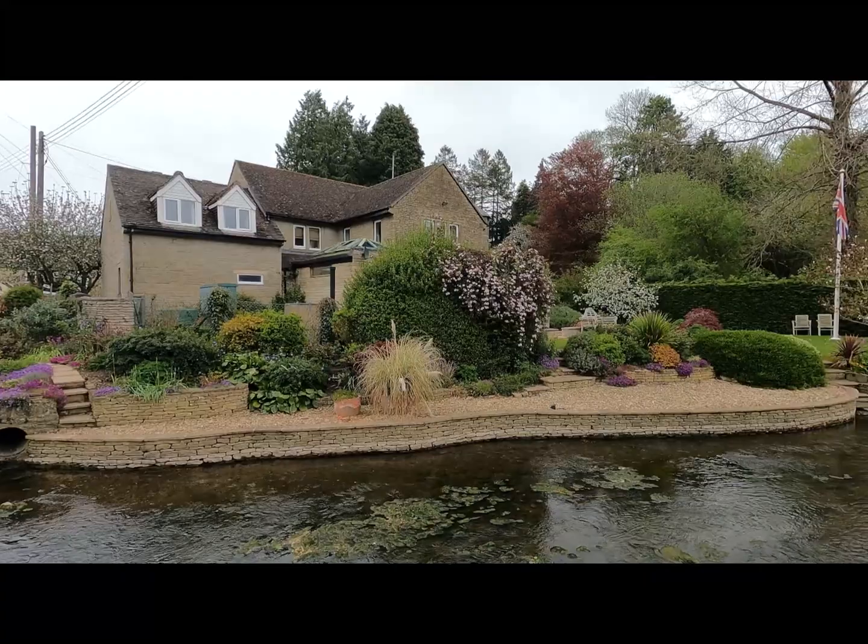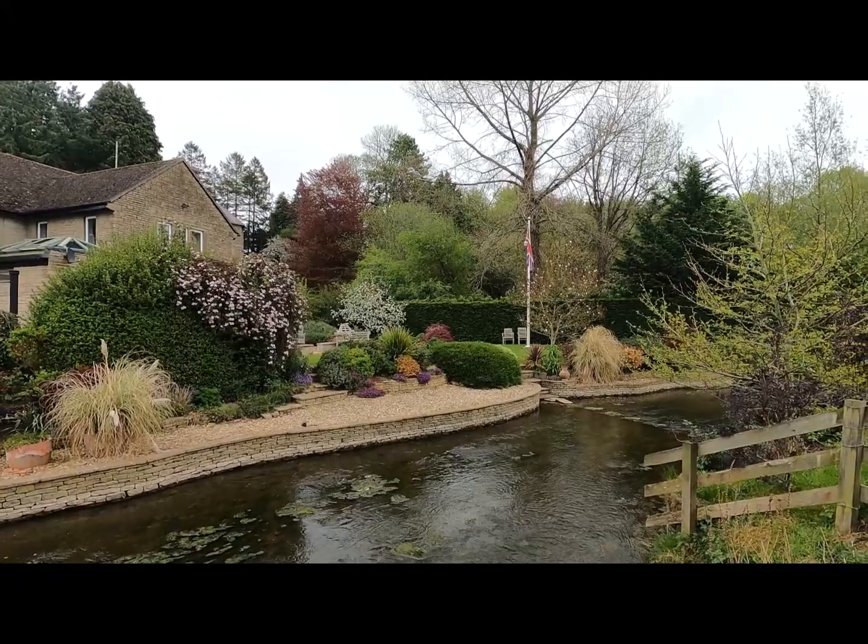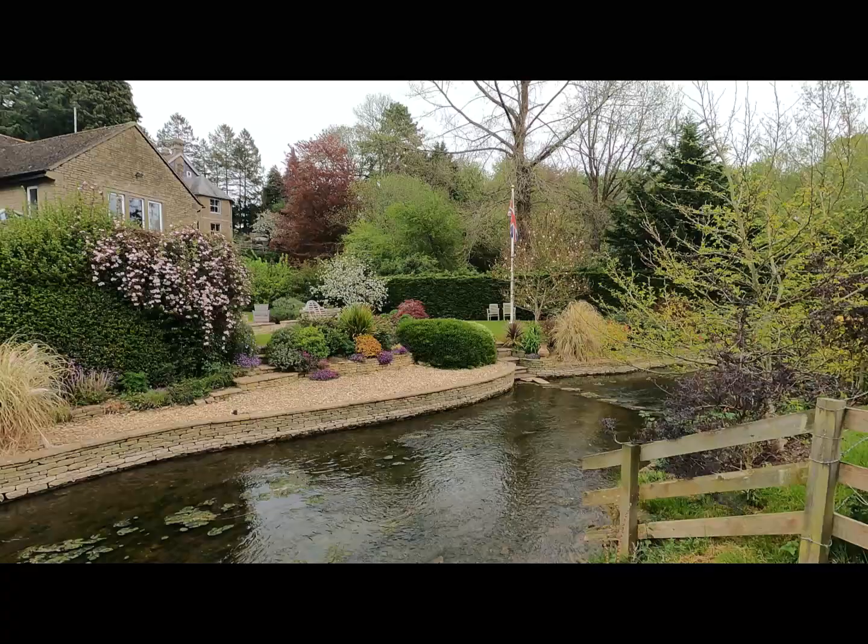Okay, so we've come through the first part of the walk from the car park and to the little bridge you've just seen there, and then the other side of the bridge is this absolutely stunning garden. But it looks like we're going out to the borders again now, so we'll just keep wandering.